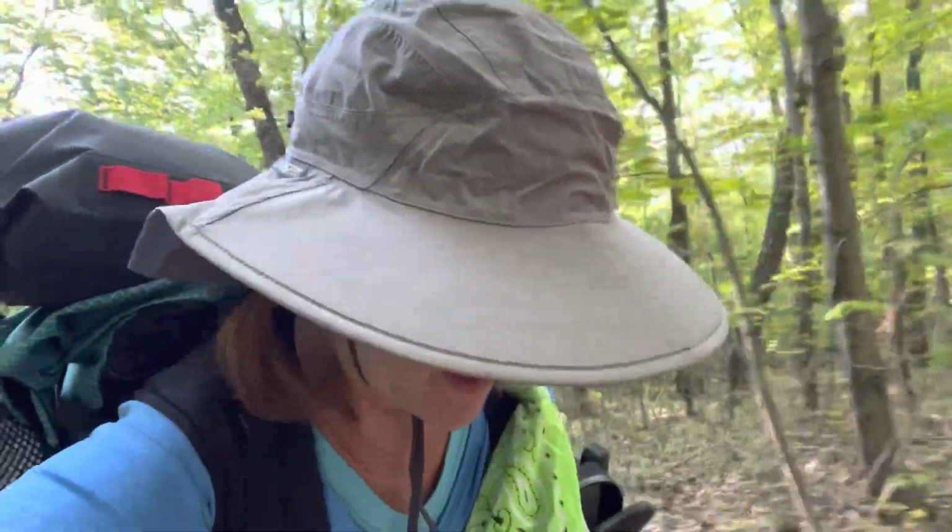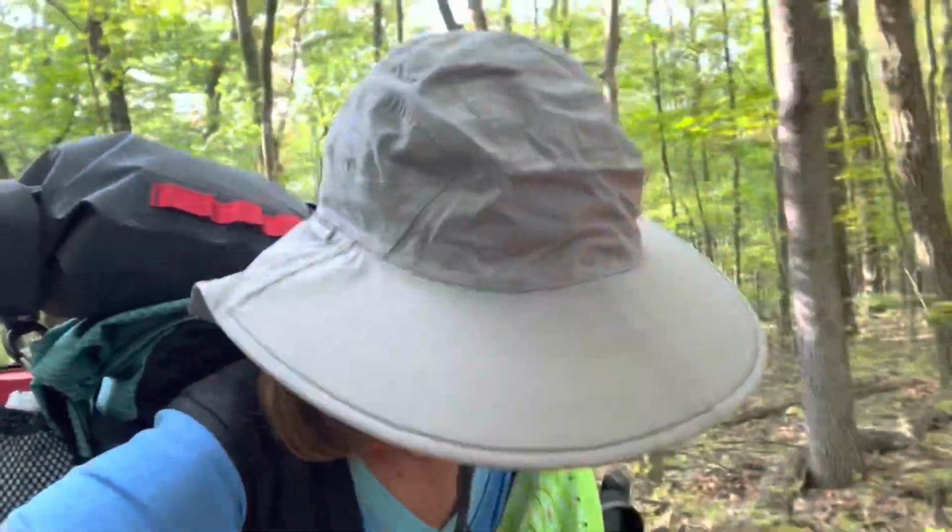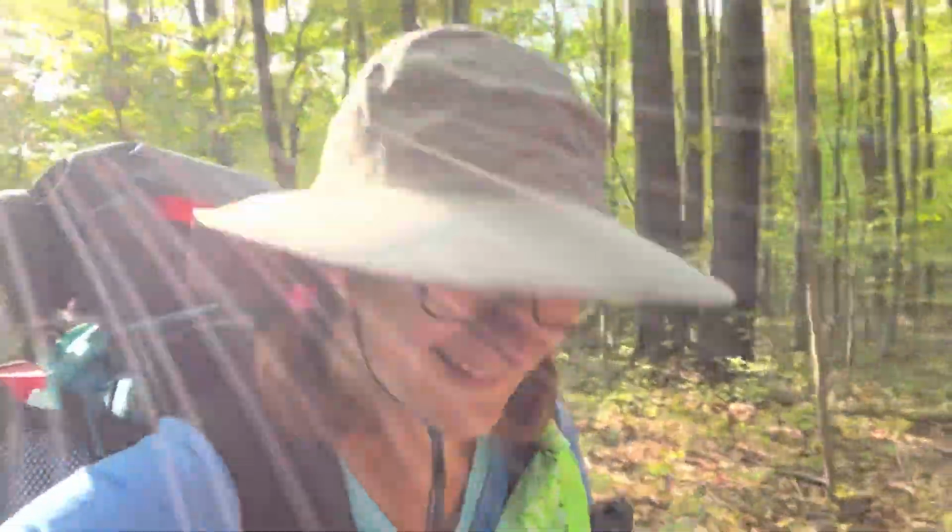Alright, so it's still kind of chilly this morning. We made it out of camp before 8 o'clock, so that wasn't bad. But I have to walk for a few minutes to warm up.